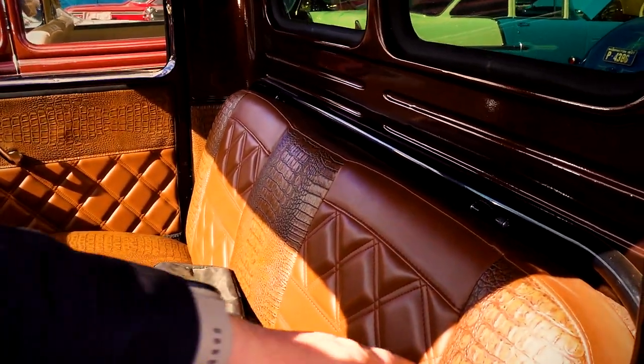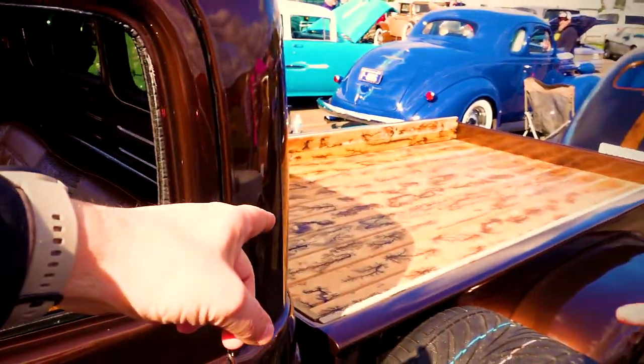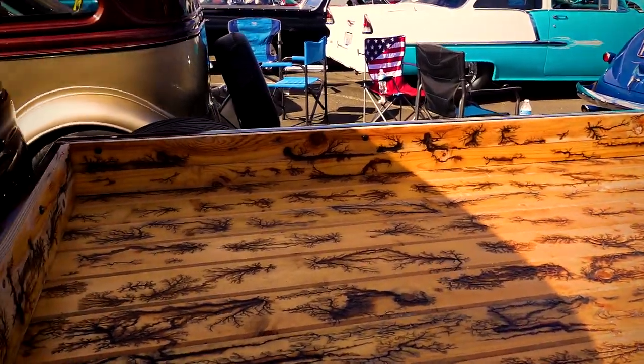That's the factory bench seat. And what is this? It's fake alligator. Fake alligator, okay. And then someone did that where they electrocute the wood? I did that, yeah. That looks pretty good, man. I like it. Yeah, they came out really nice.